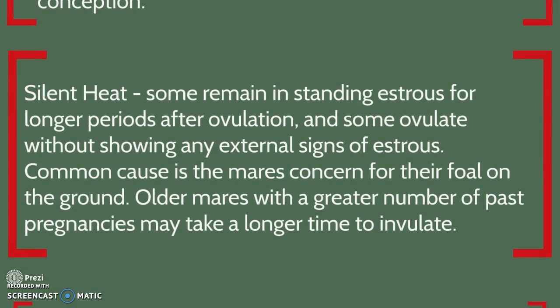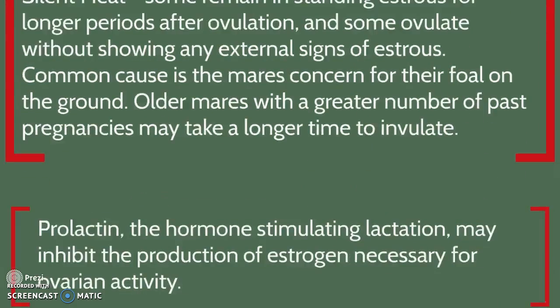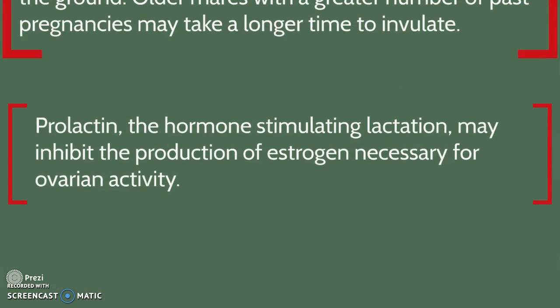Silent heat. Some remain in standing estrus for longer periods after ovulation, and some ovulate without showing any external signs of estrus. Common cause is the mare's concern for their foal on the ground. Older mares with a greater number of past pregnancies may take a longer time to involute. Prolactin. The hormone stimulating lactation may inhibit the production of estrogen necessary for ovarian activity.